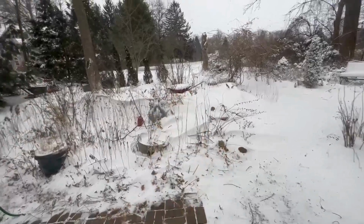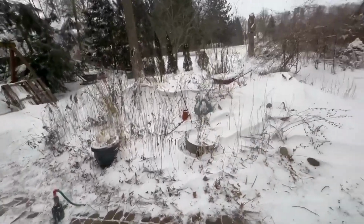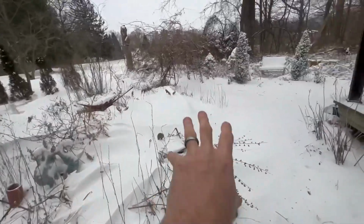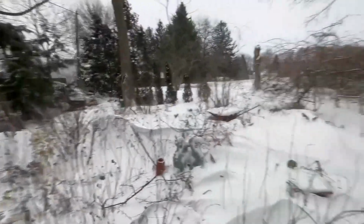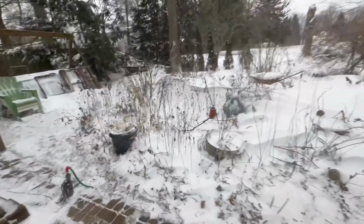It's a little cold out here, but what a weird snowdrift. There's a pond down there about 3 feet. Just weird. And then there's grass over there. Fuck, it's cold.